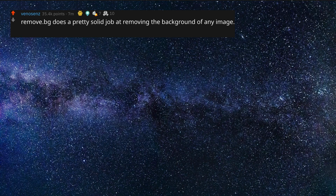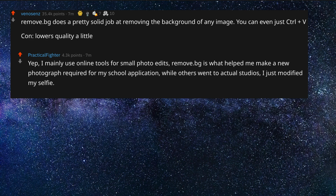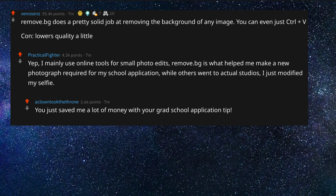RemoveBG does a pretty solid job at removing the background of any image. You can even just Ctrl+V, though it lowers quality a little. I mainly use online tools for small photo edits. RemoveBG is what helped me make a new photograph required for my school application. While others went to actual studios, I just modified my selfie. You just saved me a lot of money with your grad school application tip.